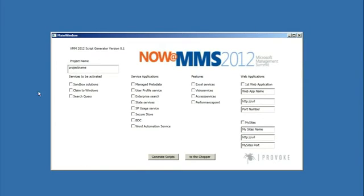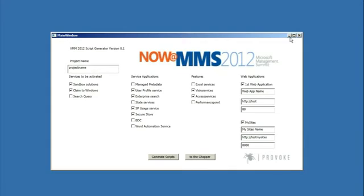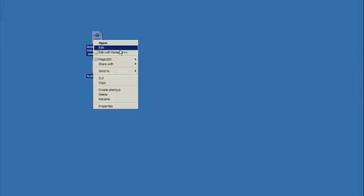I could choose what kind of services I want to be activated in here and all that. I can choose if I want to have a first application or not, enter the URL, enter the port numbers that I want to have in here. And then generate my scripts. What it actually generates will be something like this, those two configuration files.